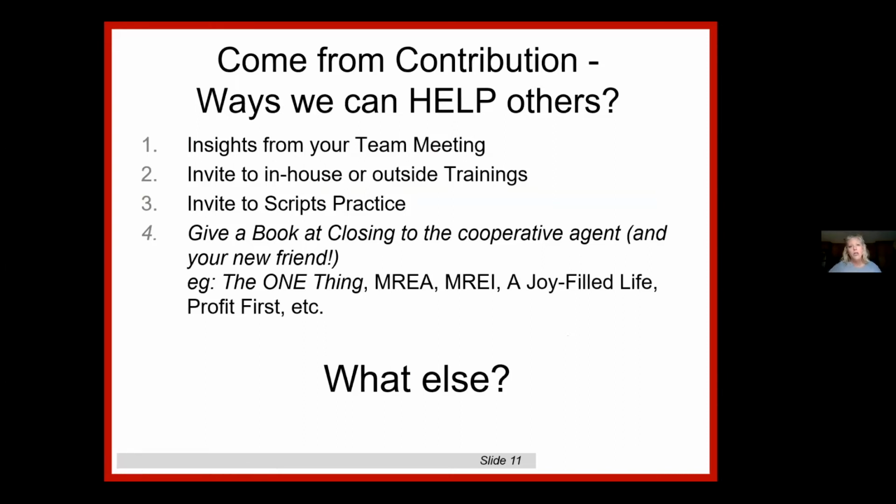What can you do if there are agents that you really like? You're like, oh, this is such an amazing fit for you. I know you would do so well here. Some of the things that you can send them are books. Although I feel like at this point, if you don't have the MREA, you're not going to read it because it's been around. It's like the holy grail. But I think a new copy is coming out soon.